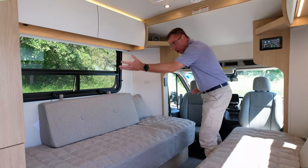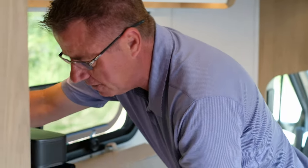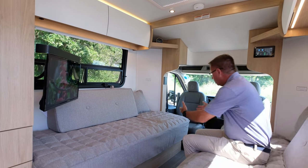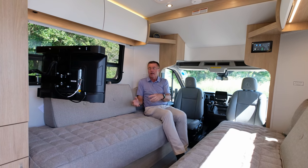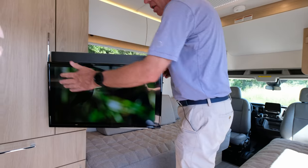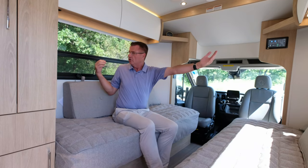As you can see, I can watch TV over here from the driver and passenger seat. They both turn and swivel. I have my pull-out TV, so I can pull it out and watch TV, with a built-in sound bar. I can watch it from this side, and from the driver and passenger seats. I can flip it over here and watch it over here. I can actually use it as a monitor for my computer. And if I'm working in the galley area and I wanna watch TV while I'm cooking, look at that, the TV turns and swivels into the galley area. So versatility, absolutely.